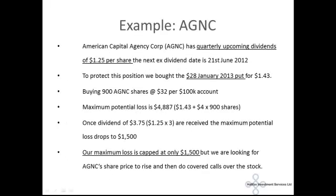Now, let's have a look at an example of a recent trade that we did. American Capital Agency Corp, AGNC, pays quarterly dividends. The company pays around about $1.25 per share. Its current share price at the time when we purchased this stock was around about $32. The next dividend payment was on the 21st of June 2012, so we bought the stock right before it went ex-dividend. At that time, we were able to buy put protection. We bought $28 January 2013 puts for $1.43.